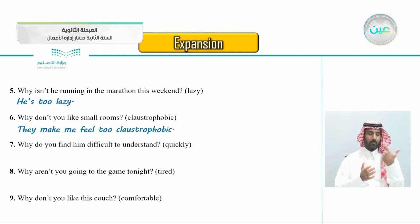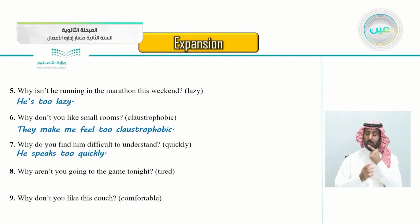Number 7, why do you find him difficult to understand? And the word here is quickly. Use quickly with too or enough. So, because he speaks too quickly, I can't understand him. He speaks too quickly.